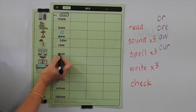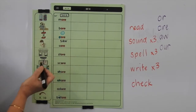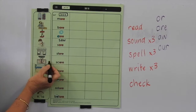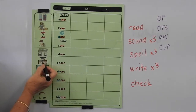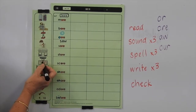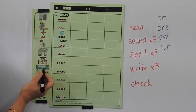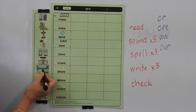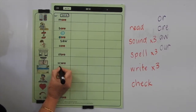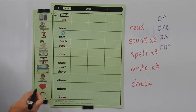We've talked about store. Store is a type of shop, and it can also be where you store things, where you keep things for a long time. Score could be the score in a game, so you keep a number tally of who is winning and how many points they have earned. And usually the one with the most points wins, but sometimes like in golf it could be the lowest score will win. Shore, this shore is where the ocean joins the land, and we call that the shore. There's another shore which means that you're certain of something, but we spell it differently.